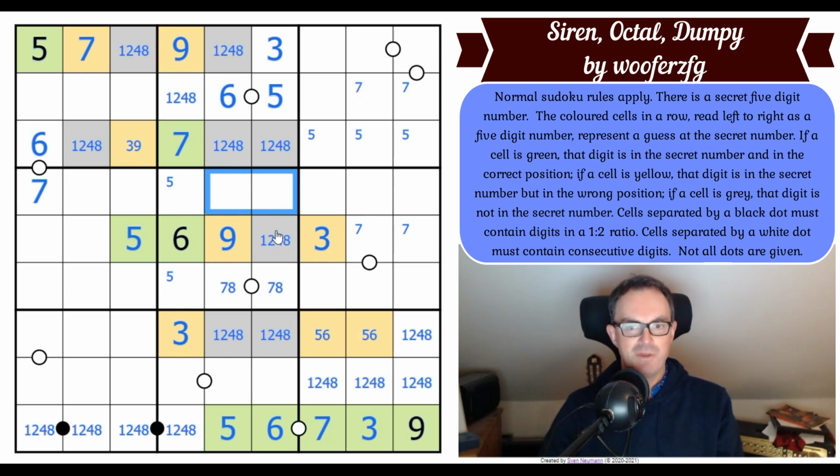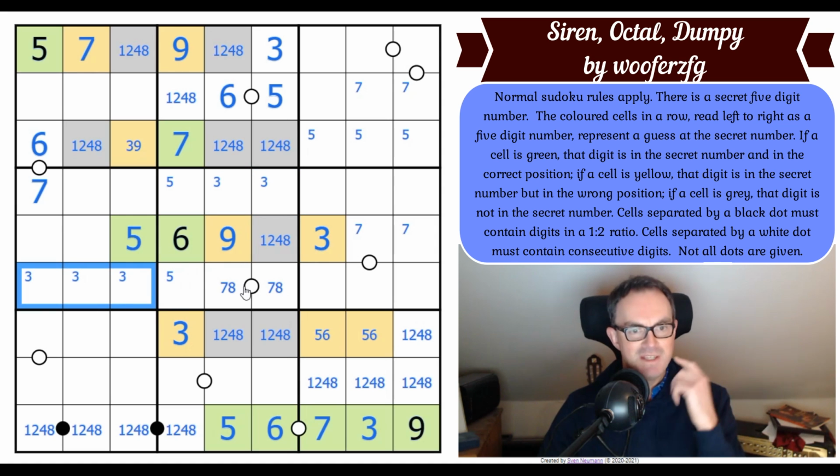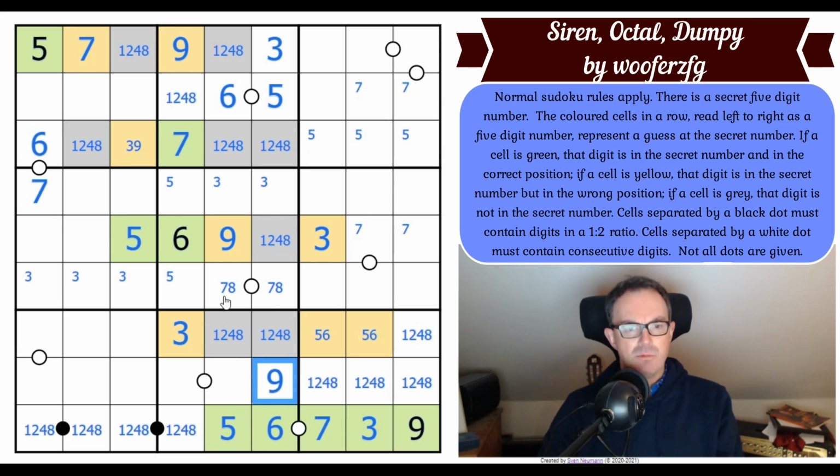3 is now in one of those 2 positions in the central box. So 3 is in one of these 3 cells. 9 we can just write into box 8. Okay. Oh, okay, yeah. So now 7. Where does 7 go in this box? It has to go here. 7's on a dot, can't be next to 6. So we write 8 in.